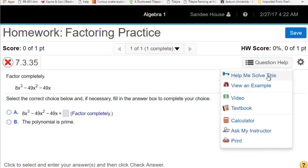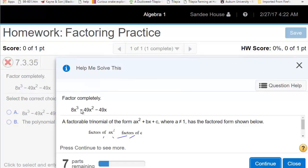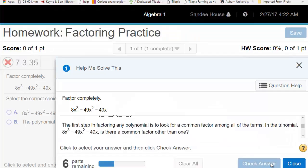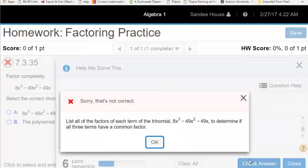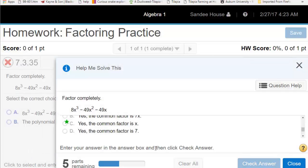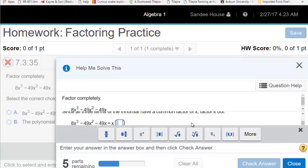If the student chooses Help Me Solve This, it will help them with this exact exercise. It will ask them to interact in intermediate steps, tell them how many parts are remaining, they check their answer, and they get intermediate feedback. If they miss it, it tells them the answer, but then they're asked to continue.